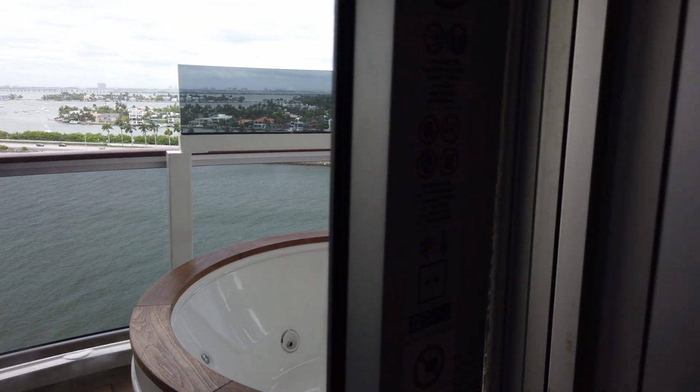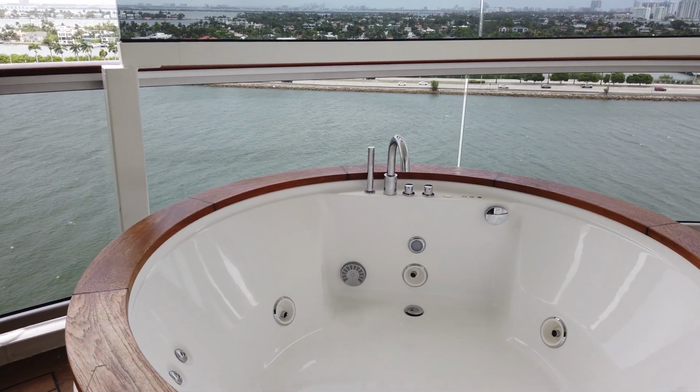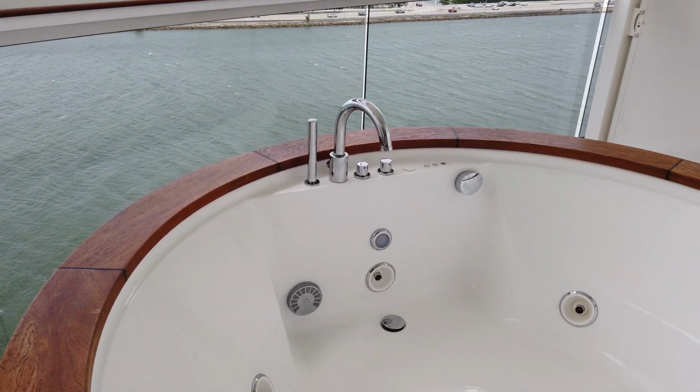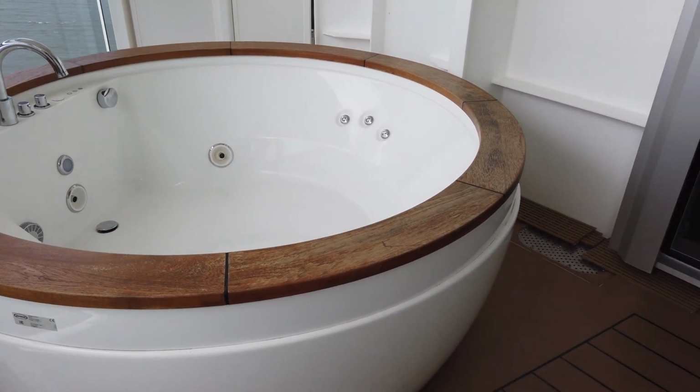I normally always just get the basic interior cabin, but when we got on board, they gave us an upgrade, which we didn't ask for, which was wonderful because we got not only a balcony cabin, but we also got a cabin that has a whirlpool, and it's absolutely fabulous. I did not use it. My wife did several times, and she absolutely enjoyed it.